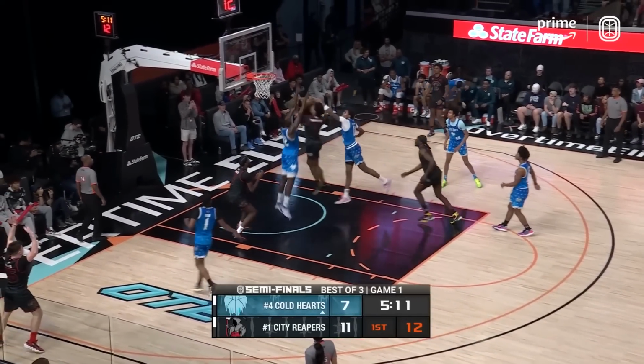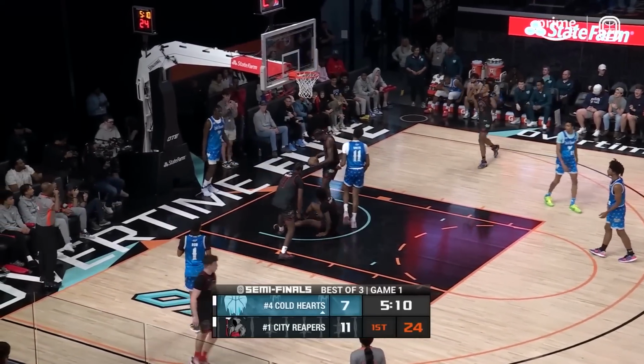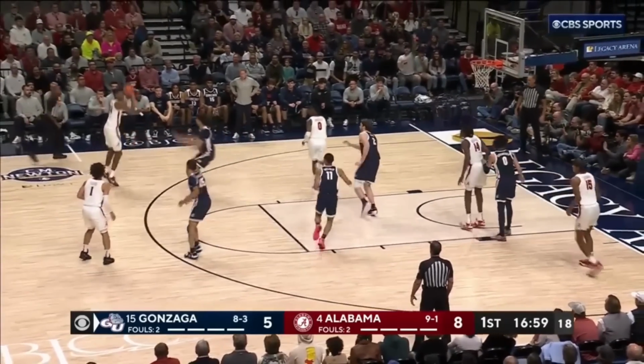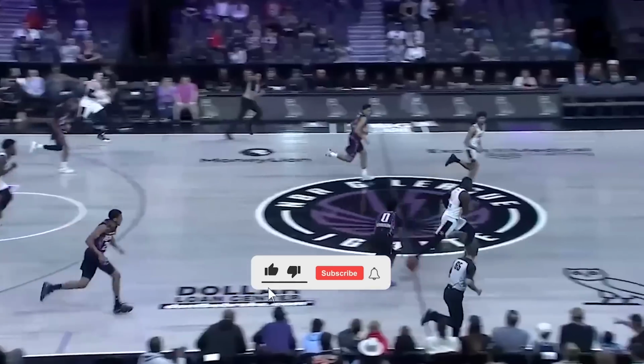I'm JB Hoops, and today I've got my Bigboard 4.0. The combine wrapped up last week, and we now know the lottery order. So I've put together my top 60 prospects into 6 tiers.